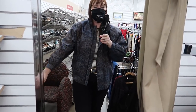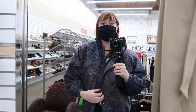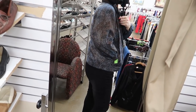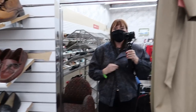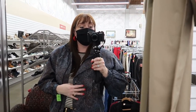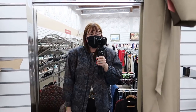All right, this vintage cheetah print jacket, that's pretty cool. It actually fits really nice too. Yeah, I don't know if this is the type of jacket I'm looking for. Like I mentioned, I'm looking for leather and fur jackets more, not necessarily windbreaker style, but this one is really fun. It is only $8 too, which is good. Isn't it cute? But I think I'm gonna leave it.